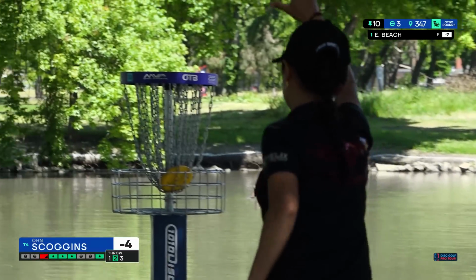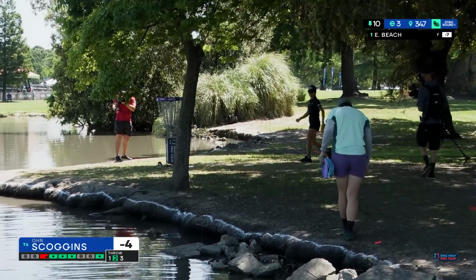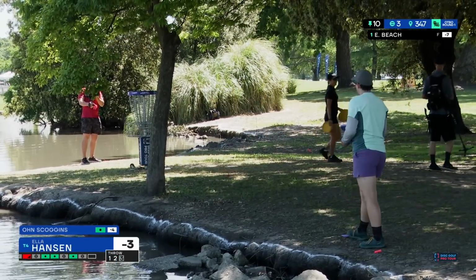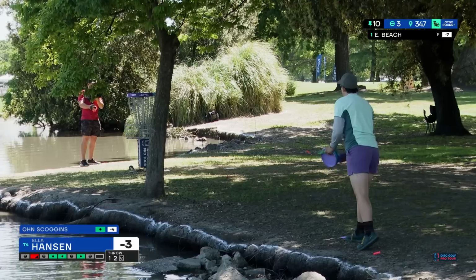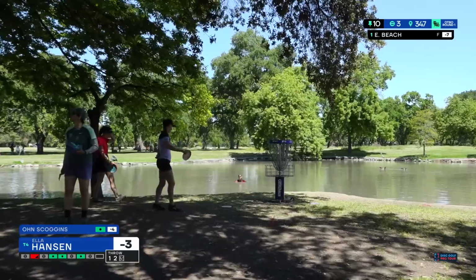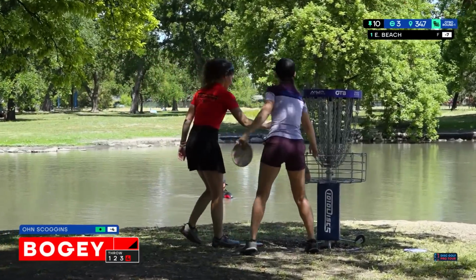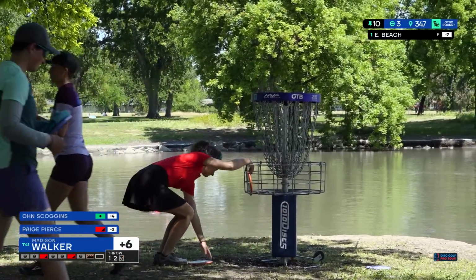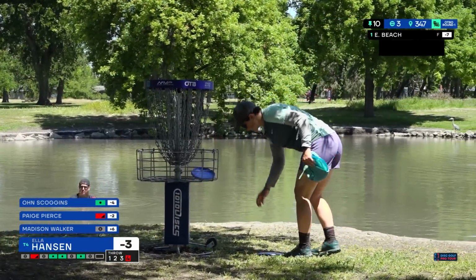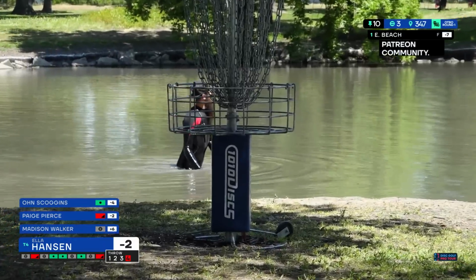Her little lean cracks me up. Just high enough. Gets it right over the top of the cage. It's funny, Paige's caddy said she would, right as it went in. Oh, man. I guess Ella did kind of... She's been putting so well all around, but did recently miss a shorter one. And I mean, all in all, you can't hate on laying that up. That's a smart play. All it takes is one mental lapse.